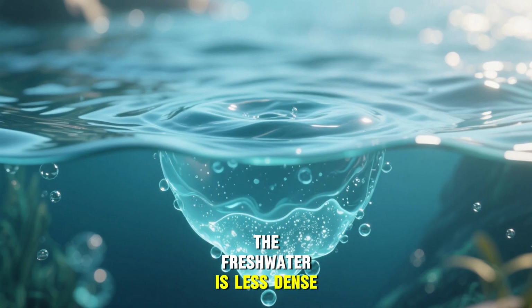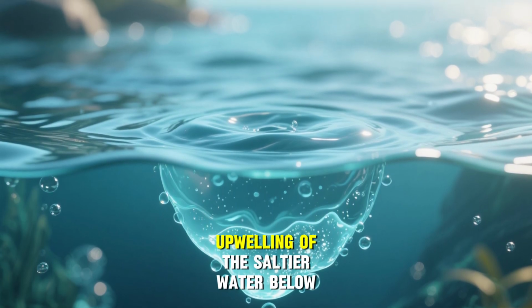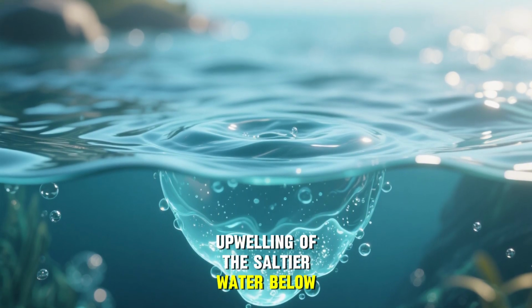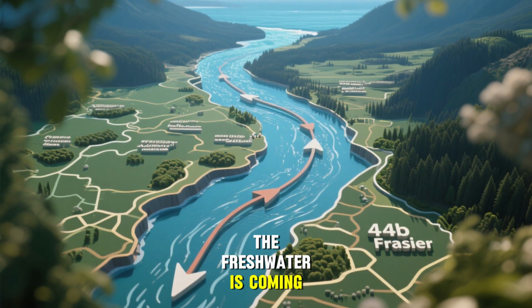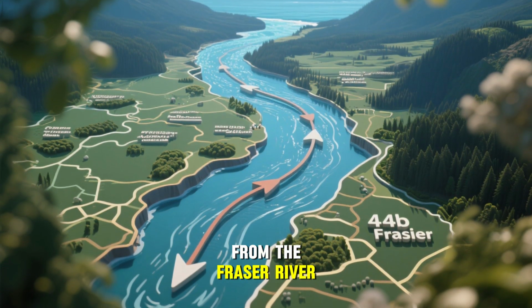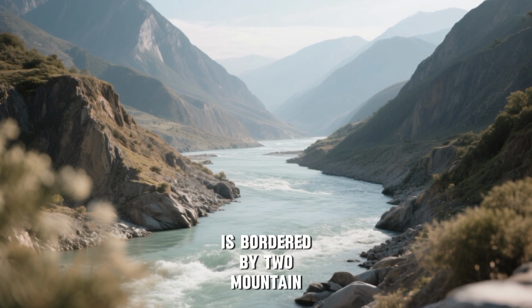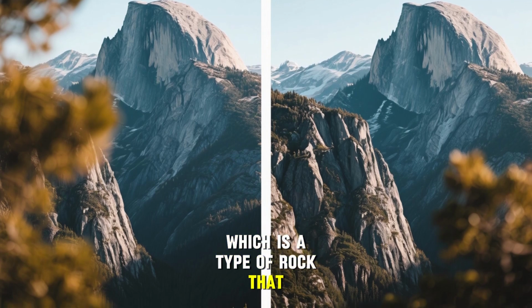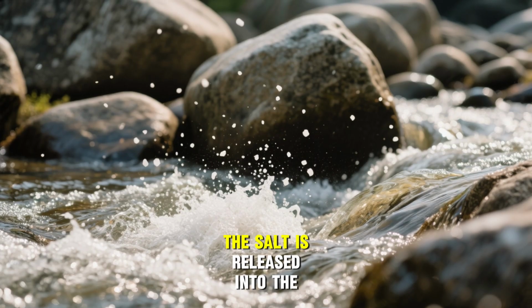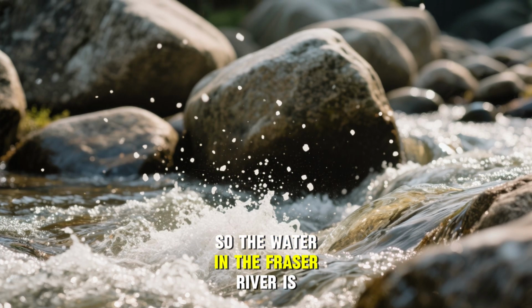The fresh water is less dense than the salt water, so it floats on top and creates an upwelling of the saltier water below. In the case of Viral Canyon Dive, the fresh water is coming from the Fraser River. The river is very salty because it flows through a valley that is bordered by two mountain ranges. The mountains are made of granite, which is a type of rock that contains a lot of salt. The salt is released into the river as the granite erodes, so the water in the Fraser River is saltier than normal.